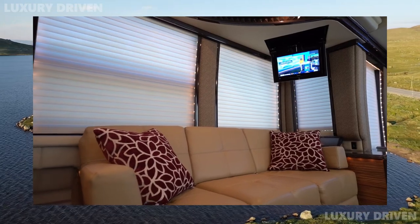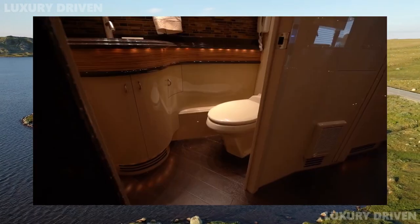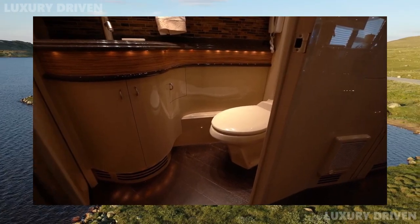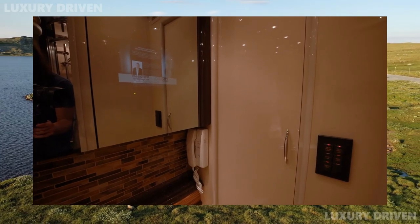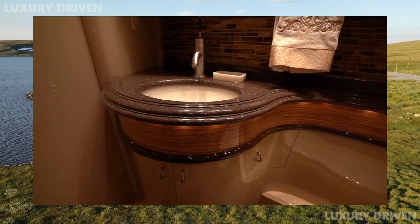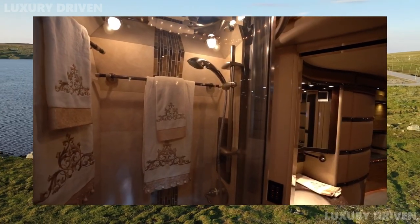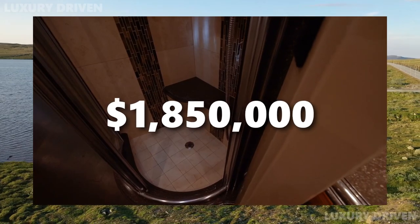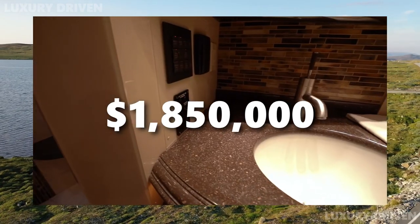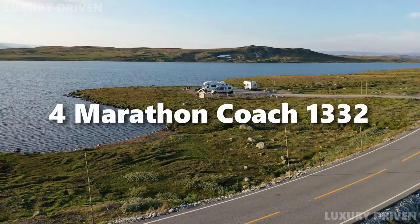The master suite has plenty of storage space and a wide lounging area, while the spacious lavatory has a custom-built wedge-style sink and a steam generator that will transform the space into a private spa retreat. The Prevost H345 Emperor Sauna Suite starts at $1,850,000.